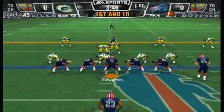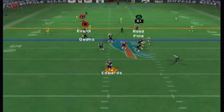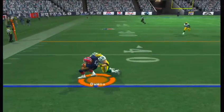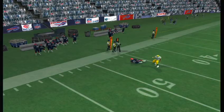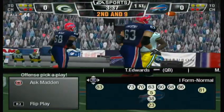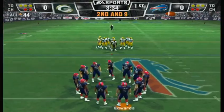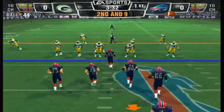The Bills come out in bunch formation. First down, looking to throw. Pass completed. Matthews drops in at the 44. A 1 yard gain. And that play is really all about the closing speed on defense. They'll let you have the completion, but then they close quickly and make the play.